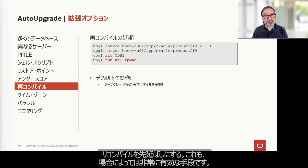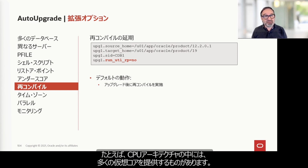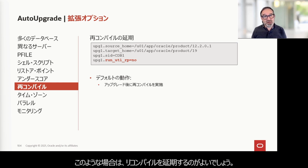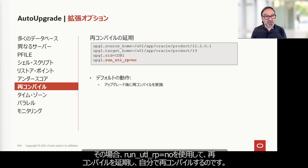Postpone the recompilation. That is also something which is in some cases quite useful. For instance, there are CPU architectures out there which give you a lot of virtual cores. So we had cases with 64 virtual cores, and then the recompilation hammers in with 128 parallel jobs, even though you may have only 8 real cores in the system. So you do a massive overload. And in such cases, it may be good to postpone the recompilation. So you use run_utl_rp=no, and then you postpone it, you recompile by yourself.